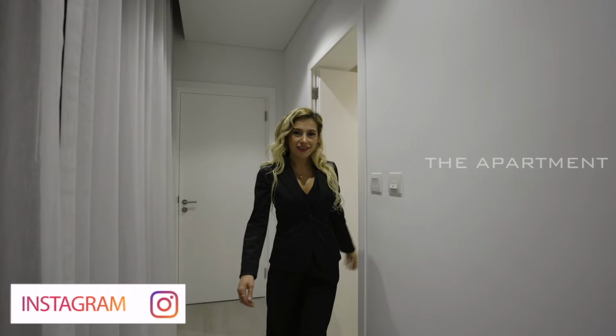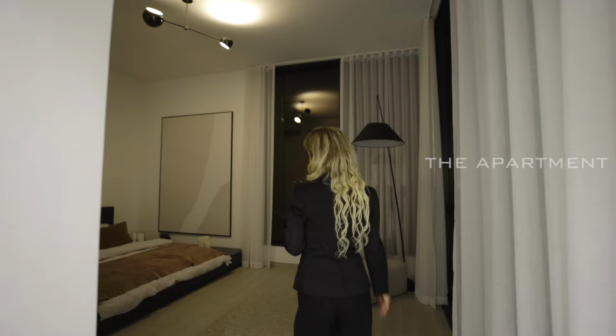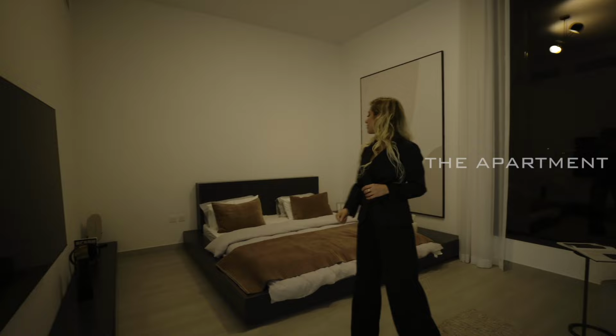As soon as we walk in, here's our dressing area. I like that they use white coloring here. We have ample of space, you can store everything. And here's our master bedroom. It's spacious and airy. Your smart TV is mounted. Our bed is in the center. We have enough space.